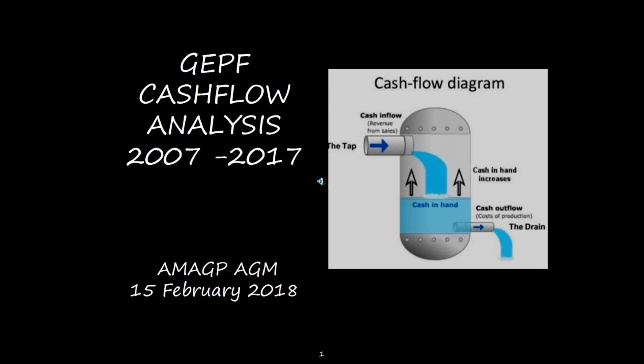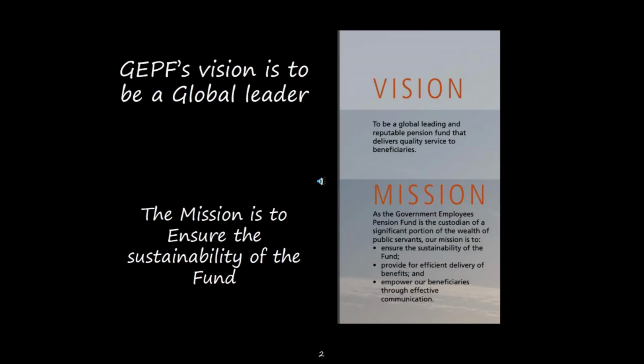The following is a short summary of the cash flow analysis that was done for 10 years since 2007 to 2017 using the annual reports of the Government Employee Pension Fund. Before we go into the detailed calculations, it's worthwhile for us to stop with regards to the Government Employee Pension Fund's vision, which is to be a global leader.